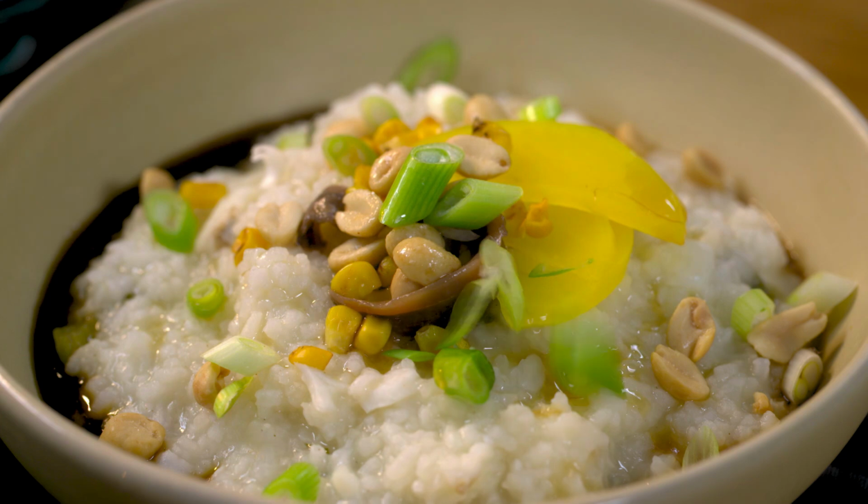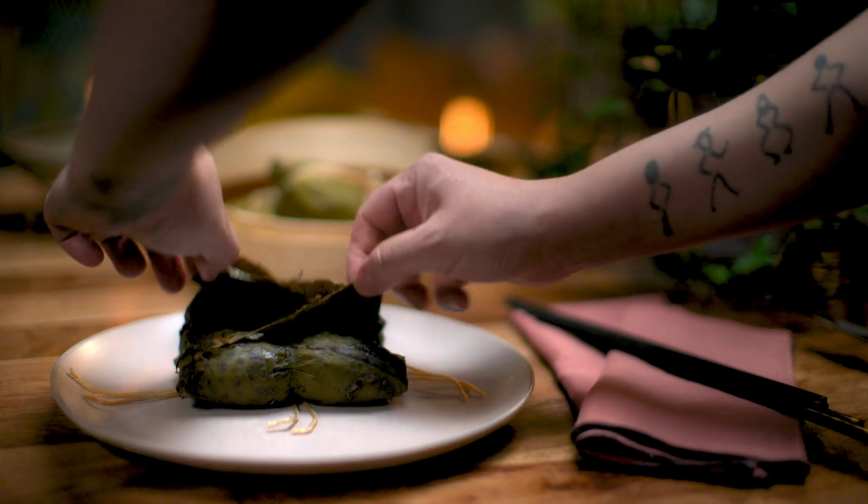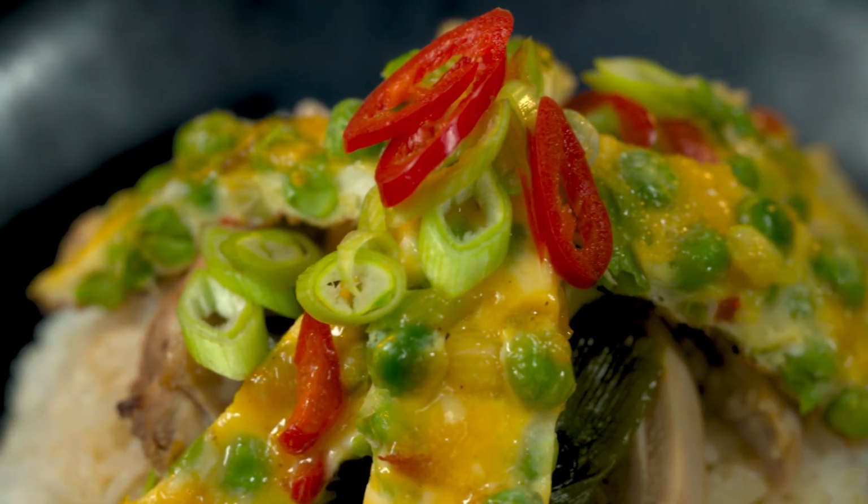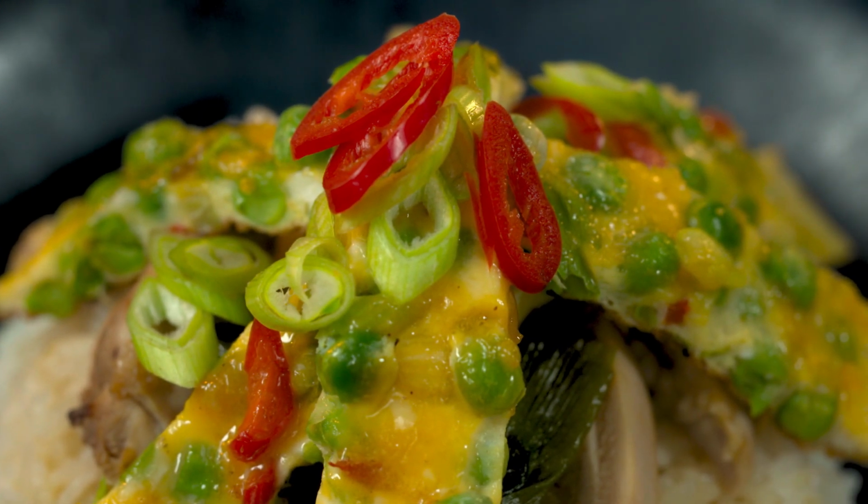Rice, the oldest ingredient we eat, yet I think the best ingredient we eat. So gorgeous, so pure, so versatile, so honest, and so easy to cook. Whether it's my mum's congee, or whether it's lo mai gai, or simply an omelette with chicken on top of rice. It doesn't matter. Genuinely, so delicious. Get your rice on.